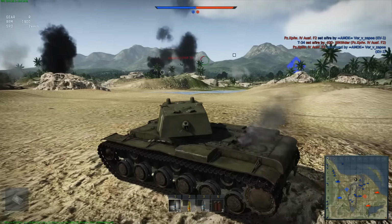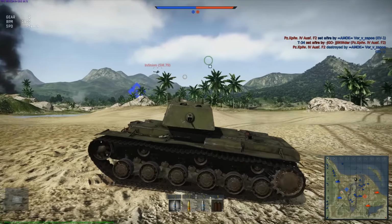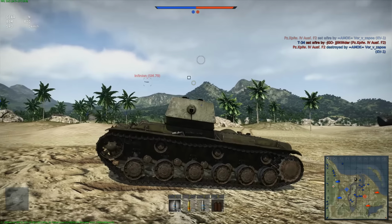Well, I'm trying to make up my mind if I like this thing or not. It's a bit of a brick. Very slow. Oh. Ooh. Squirrel.